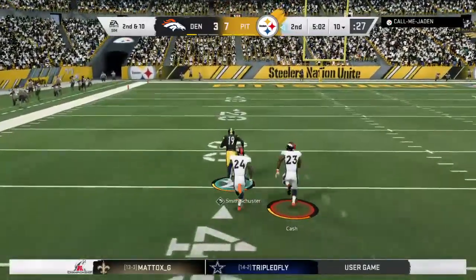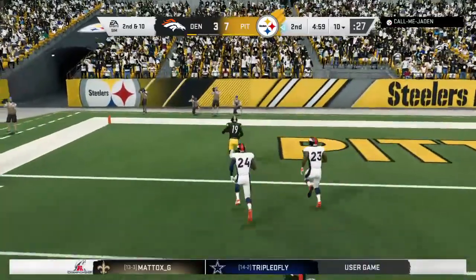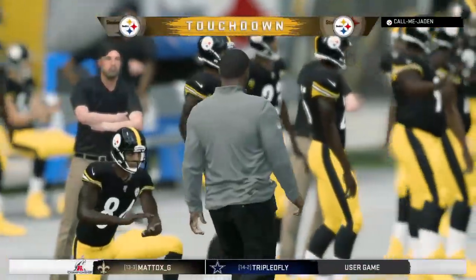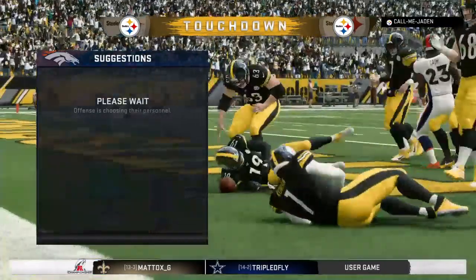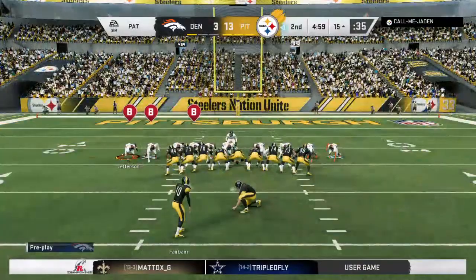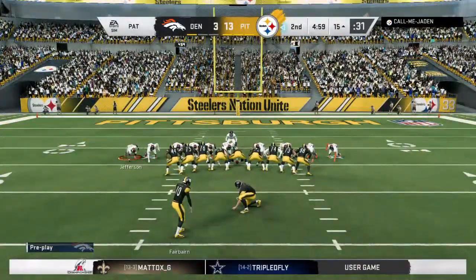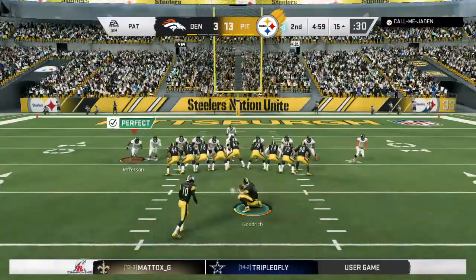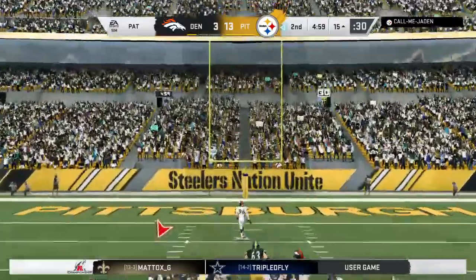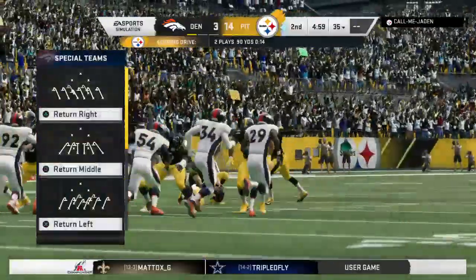And Gary's man complete. The 20, 10, and into the end zone. Touchdown, Pittsburgh. Juju Smith-Schuster, an even 90 yards. And the Steelers get the quick strike touchdown. Extra point by Fairbairn, up and good. And that pushes the lead up to 11.